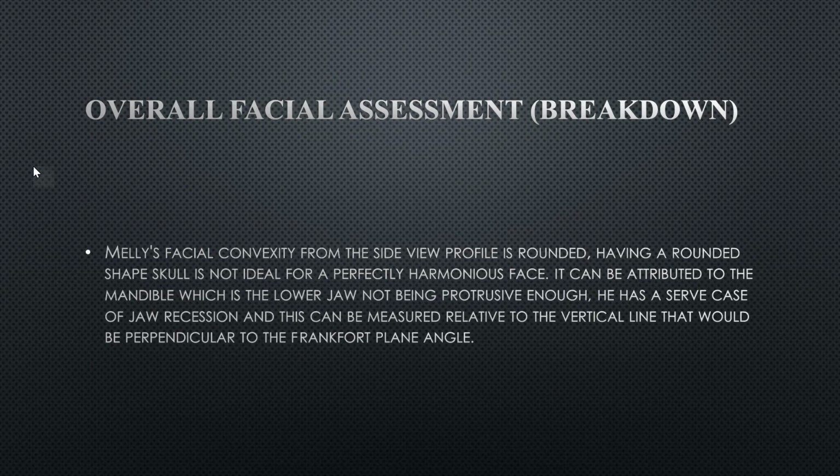Alright, so this is the overall facial assessment breakdown of something that I noticed was a major flaw in his overall assessments. Melly's facial convexity from the side view profile is rounded. Having a rounded shaped skull is not ideal for a perfectly harmonious face. It can be attributed to the mandible, which is the lower jaw, not being protrusive enough. He has a severe case of jaw recession, and this can be measured relative to the vertical line that would be perpendicular to the Frankfurt plane angle. So what this means is that from the side view angle, his facial convexity is rounded. I will explain about that later on. And he does have jaw recession, so he does have a jaw that is recessed.